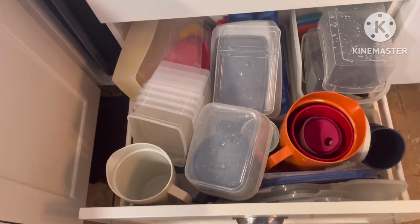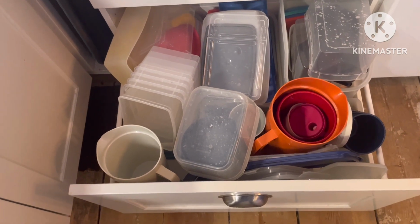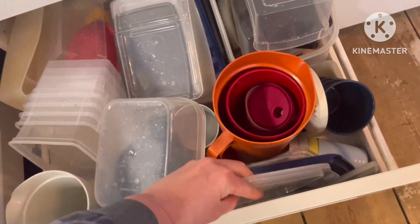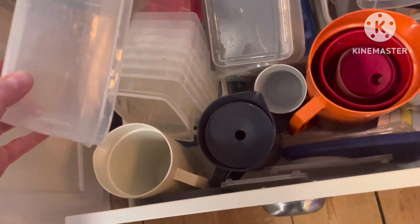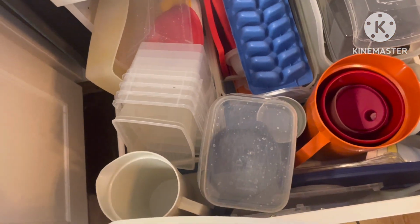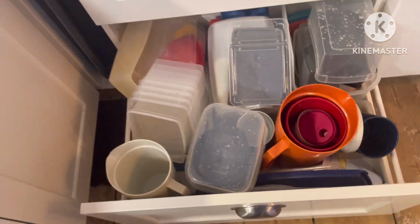But I don't know if anybody has any tips on how to organize a Tupperware drawer. Please let me know. Here's another problem. My husband puts stuff in the wrong spot. Bless his heart, he was really nice and did the dishes yesterday, which is really great. Sometimes I find stuff in weird spots. Those don't actually go there. But honestly, I don't think I have that much stuff in here, as long as it gets put where it's supposed to go and I get rid of these extra things that came from work.